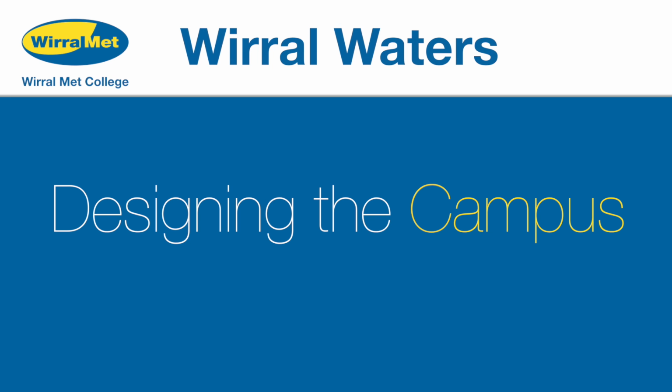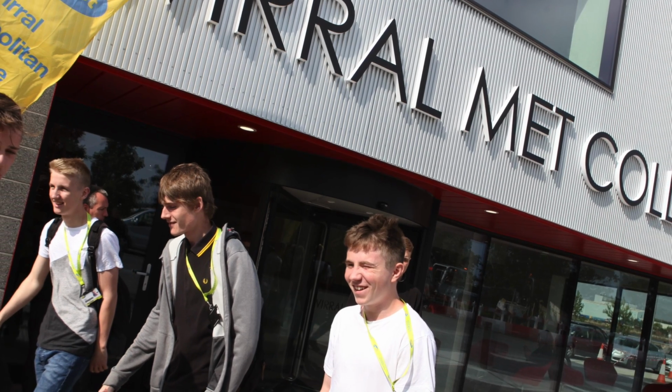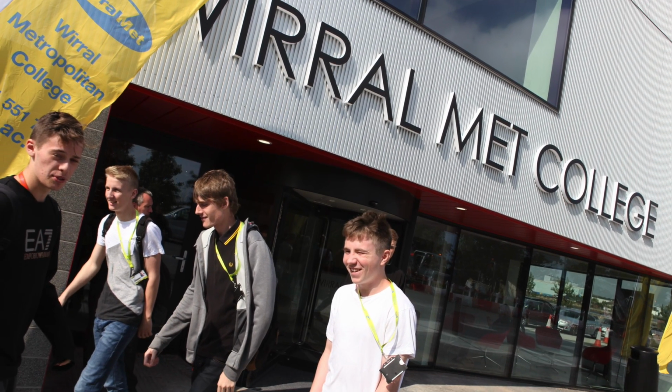So the second phase of our project was about designing the building itself. Glenn Howells, the architects, worked with us for many months. And what's really neat about this building is that the students and the staff themselves actually got involved from the beginning. They would have workshops that looked at what we actually needed for teaching and learning. What was really important is that this building is about education and training. And so however good it looks, it had to be fit for purpose.